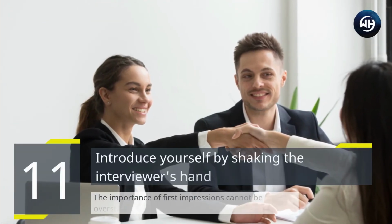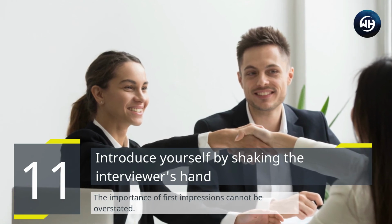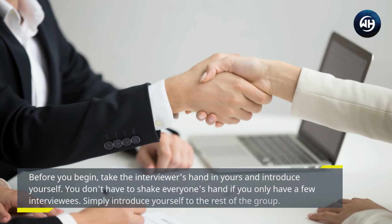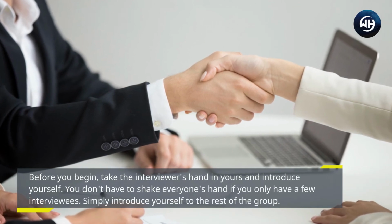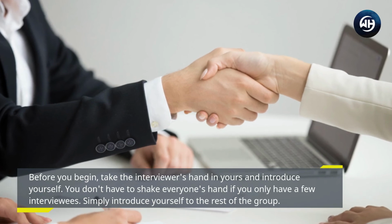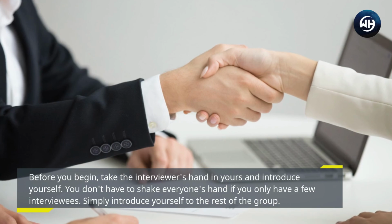Number 11. Introduce yourself by shaking the interviewer's hand. The importance of first impressions cannot be overstated. Before you begin, take the interviewer's hand in yours and introduce yourself. You don't have to shake everyone's hand if you only have a few interviewees. Simply introduce yourself to the rest of the group.